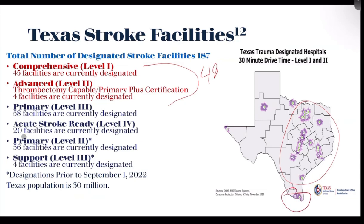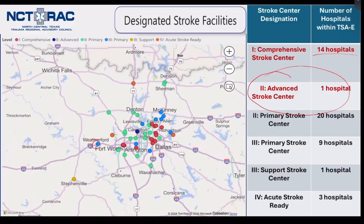I'm here, right, in South Texas. There's 2 of them down here. And so that's the first thing. Now these other ones, I don't remember the number on this. I think there's like 130 of these primary-ish type stroke centers within the state. Okay, and so this is a very important thing to know that, like, if you live over here, you're in trouble, right? Because you're out of the care area.